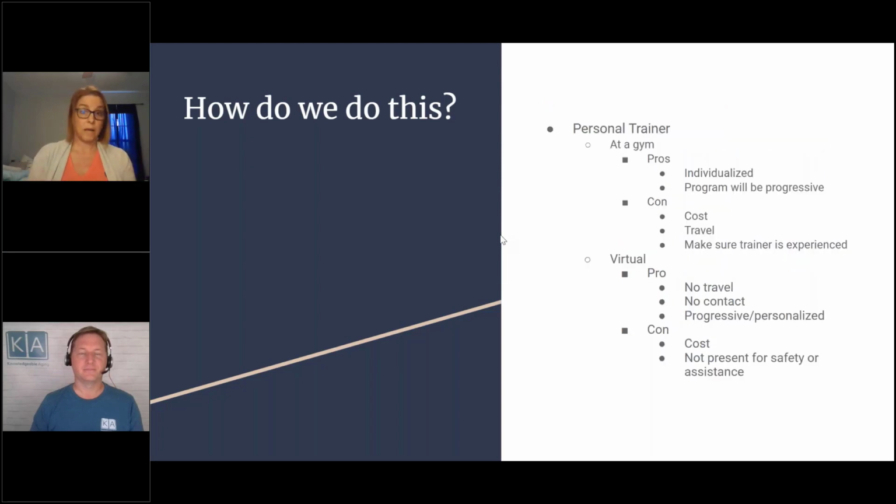Personal trainers. I'm a personal trainer. You can go to the gym and hire a personal trainer. These will be individualized programs geared towards your specific needs. They should be progressive. The downside is personal trainers are expensive. You have to travel to the gym.